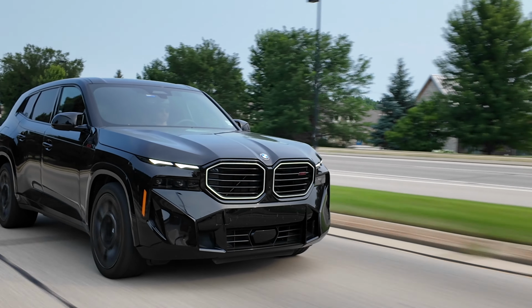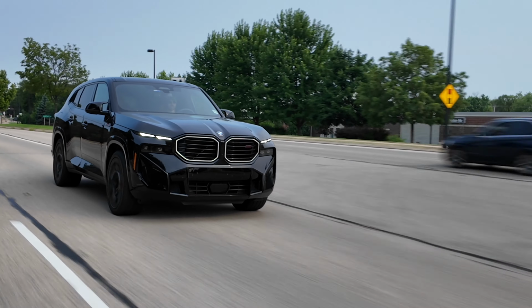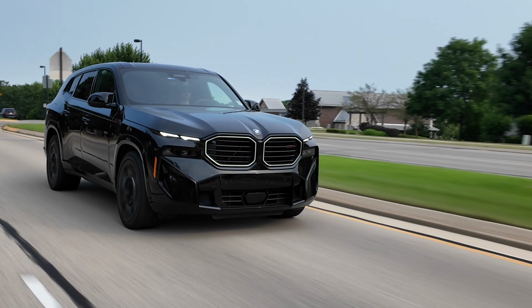It's ridiculously quick. A lot of synthesized noise pumped in, a lot of it from the exhaust. Yep. Heavy under braking, you can feel the weight under braking. And then, yes, I wish it had an air suspension. It's a little bit of a stiff ride. You can kind of hear all the bumps that you go over and whatnot.